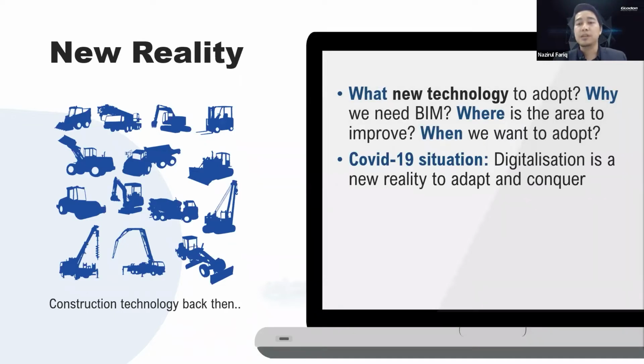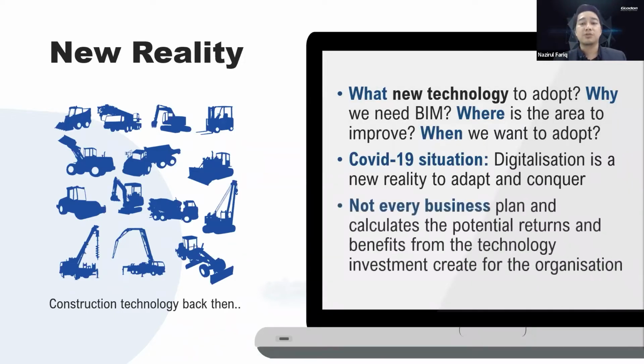Before we do that, we need to ask what new technology to adopt, why we adopt it, and where the area is that we want to improve. These are among the initial questions we have to ask ourselves, because not every business plans and calculates the potential returns and benefits from the technology. When we talk about BIM adoption, bear in mind that it is a long-term commitment. If you're not seeing it that way, it jeopardizes the continuity and sustainability of the construction business.